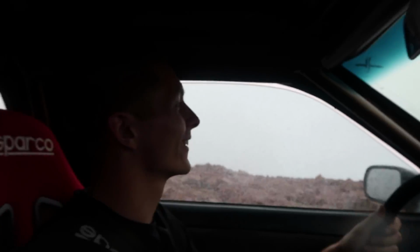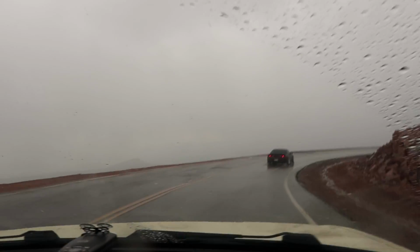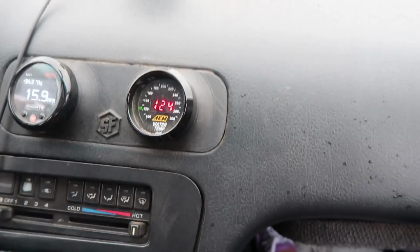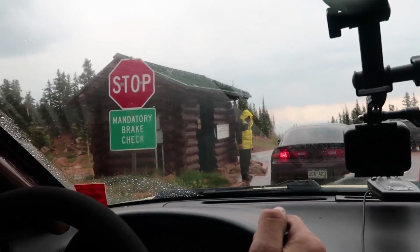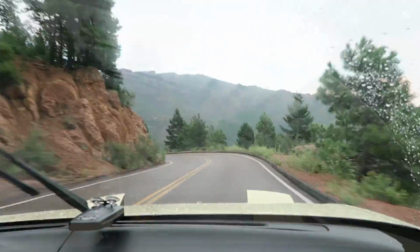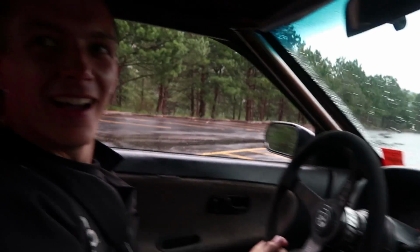What do you think, baby? I don't know if you can see this, but that's ice. Film in front of us. It looks like we're driving in the... What the heck? I wonder if the mountain freezes. I don't know. This is sketchy. My car is running so cold. I'm gonna turn my fans off. Oh my goodness. We both spun.